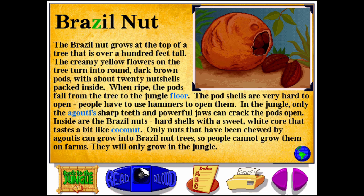B-R-A-Z-I-L-N-U-T. The Brazil nut grows at the top of a tree that is over 100 feet tall. The creamy yellow flowers on the tree turn into round, dark brown pods with about 20 nutshells packed inside. When ripe, the pods fall from the tree to the jungle floor. The pod shells are very hard to open.